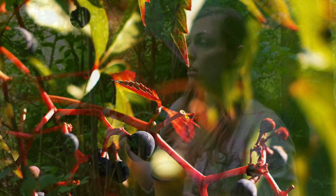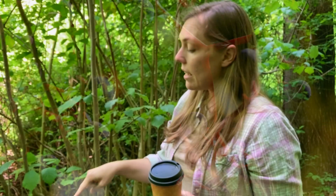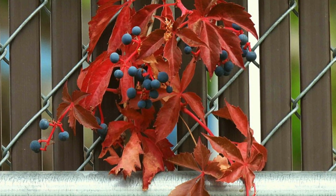Virginia creeper gets a bad rap too because it is another enthusiastic native plant. Some people do have reactions to Virginia creeper, but many, many fewer than have reactions to poison ivy. Again, it's a really beneficial plant. It supports a ton of birds, especially during migratory season. The berries are full of really important fats, and it gets incredible fall color, like bright red. So does poison ivy. But if I were to choose one to grow in my garden, it would be Virginia creeper.